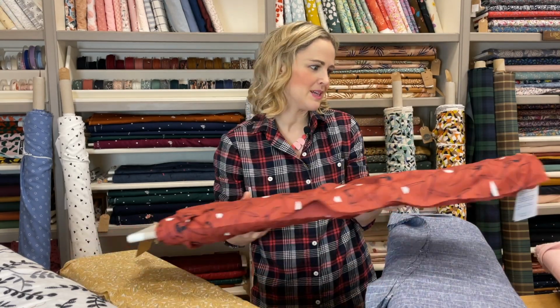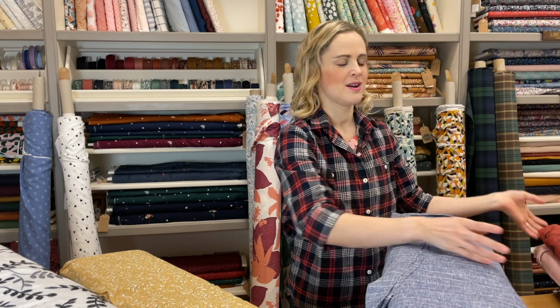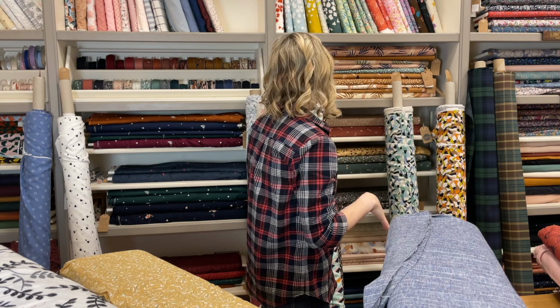Then behind me on rolls, we've got some other viscose prints that are from a supplier who sources fabric that's surplus to the garment manufacturing industry. So quite often they get called dead stock fabrics. So they're the ones that are on the rolls behind me here.